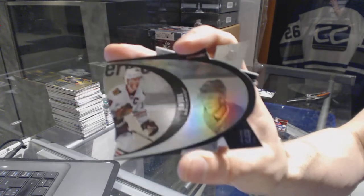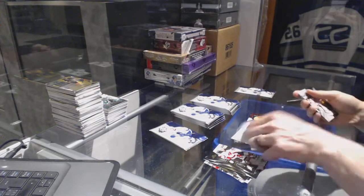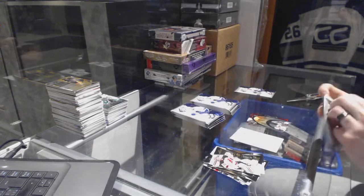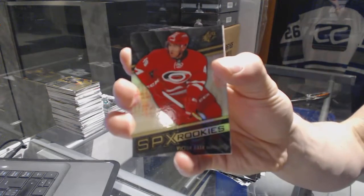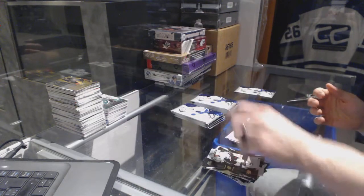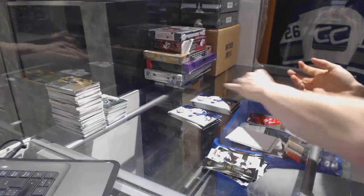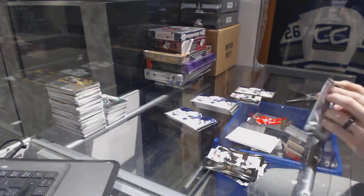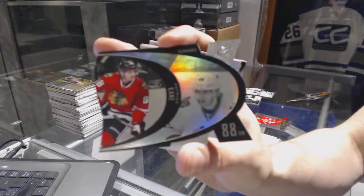We've got a retro die cut for the Chicago Blackhawks, Jonathan Toews. Rookie for the Carolina Hurricanes, Victor Rask. Victor Rask. Got a thickie. Retro die cut for the Chicago Blackhawks, Patrick Kane.